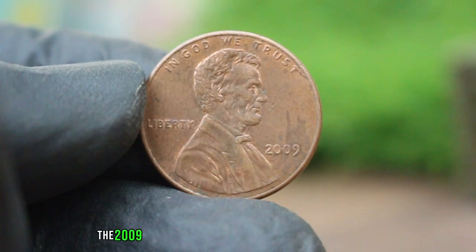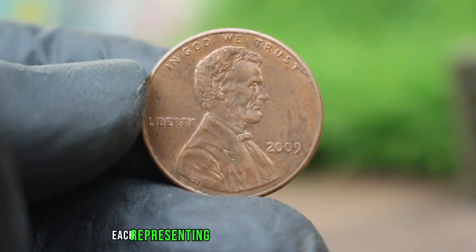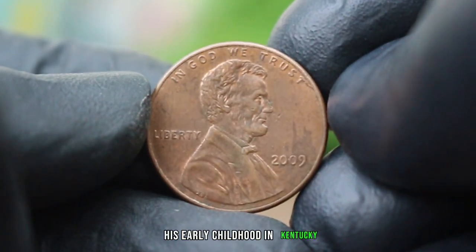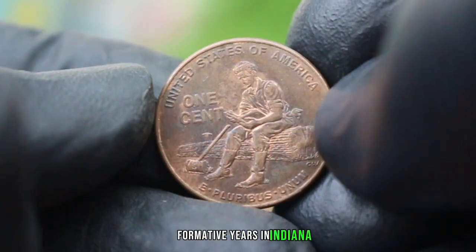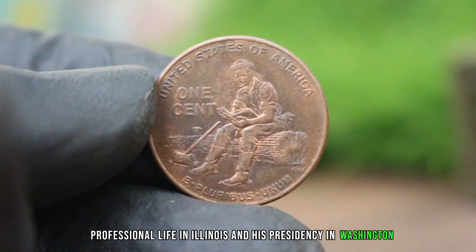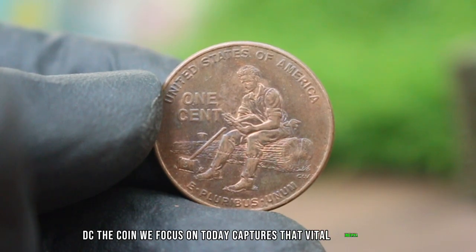The 2009 series consists of 4 different reverse designs, each representing a different phase in Lincoln's life: his early childhood in Kentucky, formative years in Indiana, professional life in Illinois, and his presidency in Washington, D.C. The coin we focus on today captures that vital Indiana period.